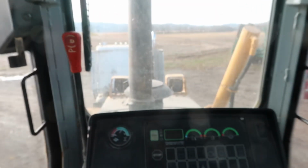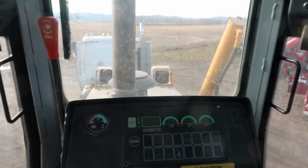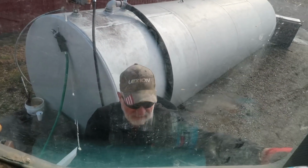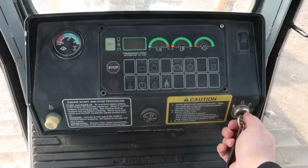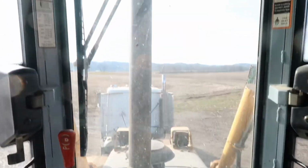The guy working on my combine, Shane's from Minnesota. Shane doesn't have a coat on and is just wearing a t-shirt. It's 30 degrees here. Is there a kill switch? You got the disconnect on? I got it on. Those won't do anything. Hey, we got dash lights. Hey, there we go.